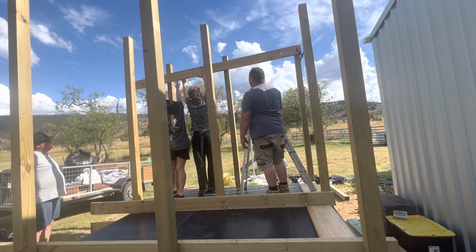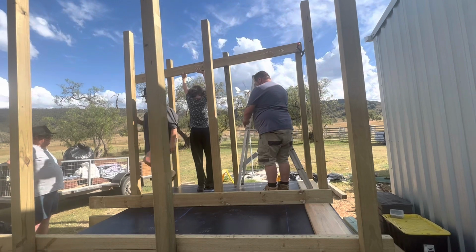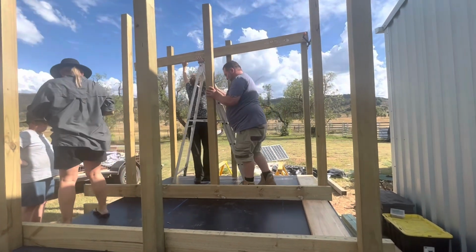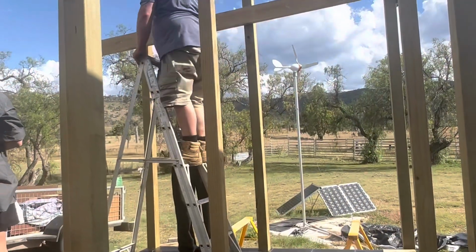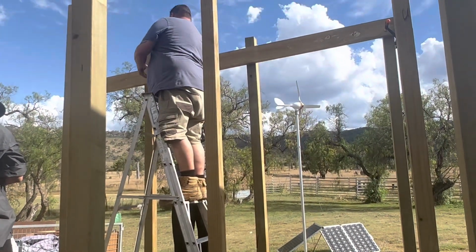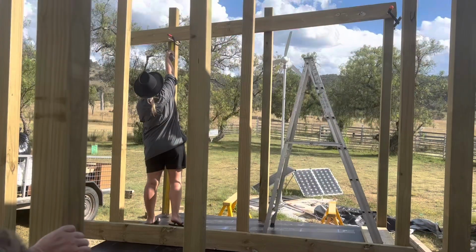Paul's dad was a builder, so luckily he passed all his skills down to Paul. And hopefully our boys would have learnt something along the way as well.